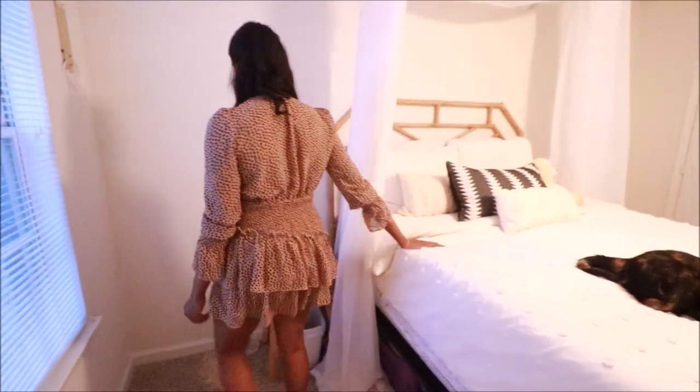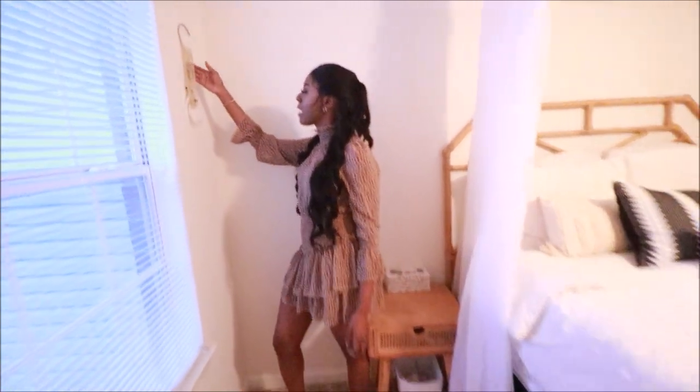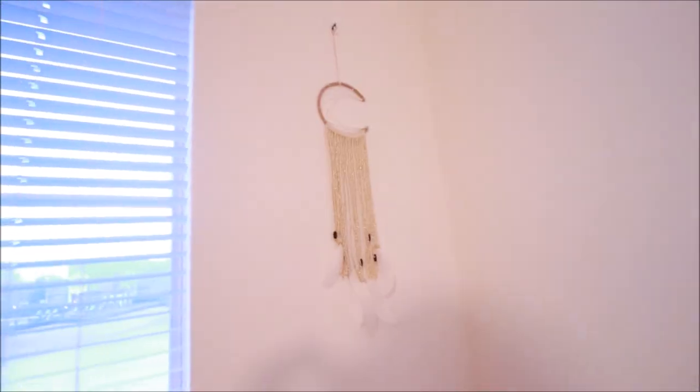And now we're working our way over to my side. So this is my side. Same nightstand, tissues. This thing from icing, this was my failed attempt at decorating. It's a nice little dream catcher. Aw, thanks. Protect you from the bad dreams.